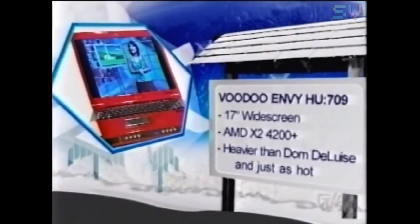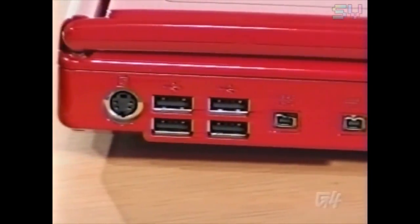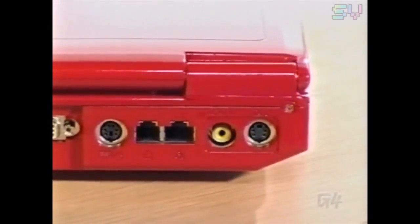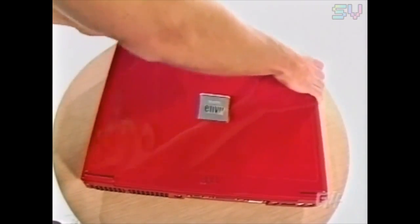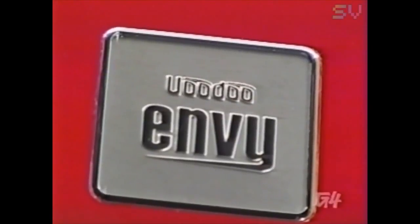For those with a massive lap and a huge wallet, take the Voodoo Envy desktop replacement PC with you. Sporting enough power to do some hardcore gaming on the road, the Big Red Bombshell has all the comforts of PC home and none of those wires. Whether you call it a supersized laptop or a tiny supercomputer, the Voodoo Envy's hefty feature set will be sure to please those with a big enough wad to afford it.